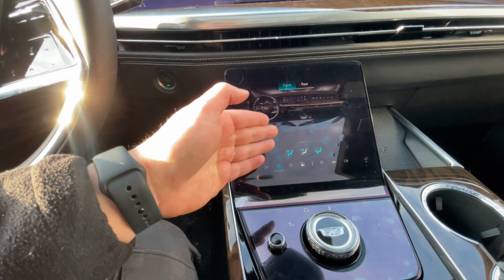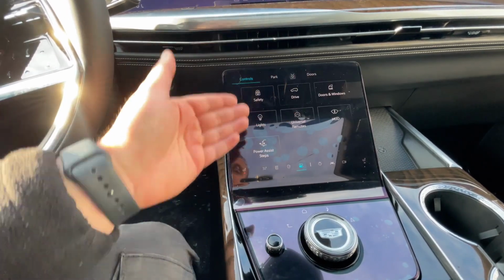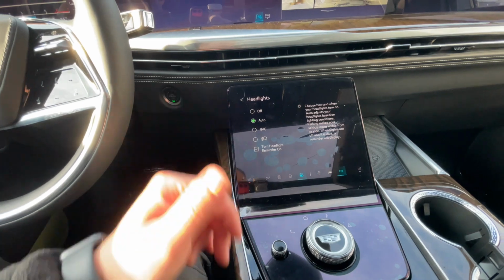Down here, this one will control your airflow. You've got your heat and ventilated seats, which you can control too. This button here controls other things. You've got the light control switch here. You've got your lane keeping assist, which you can turn on, and then you've got your camera buttons here.